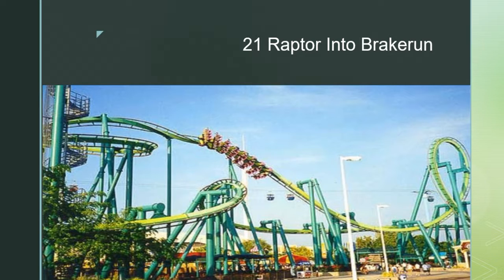If you're not ready, it will hurt your head. But if you're ready for it, which I was on my one ride that I rode on Raptor, it is real good. It is a really good turn into the brake run. It's intense, and it is what you look for in a turn into a brake run. I mean, it is insane. It is one of the best moments on Raptor. It's the best moment on Raptor.